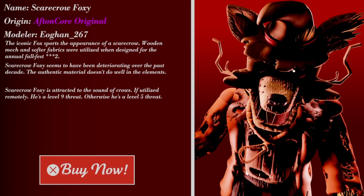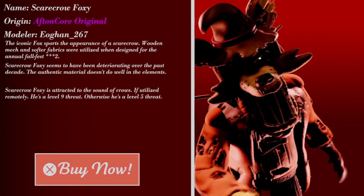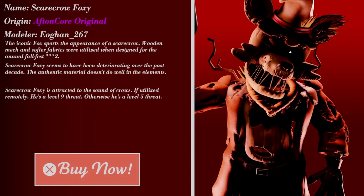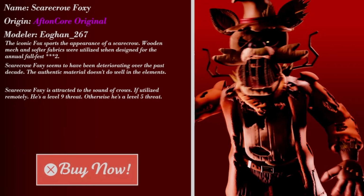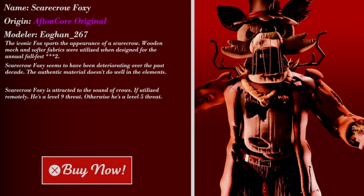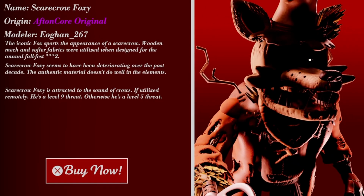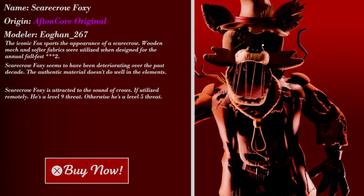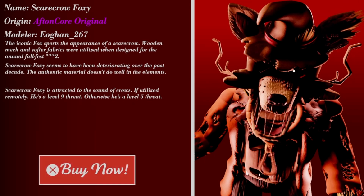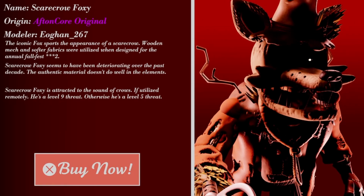Name, Scarecrow Foxy. Origin, Aftoncore Original. Modeler by Yogan267. The iconic fox sports the appearance of a scarecrow. Wooden mech and softer fabrics were utilized when designed for the actual Fall Fest. Oh, and that year has been redacted, but only the two is seeable there, huh? I wonder when that might be. Could have been sometime in the 80s or something like that. Maybe not. Scarecrow Foxy seems to have been deteriorating over the past decade. The authentic material doesn't do well in the elements.